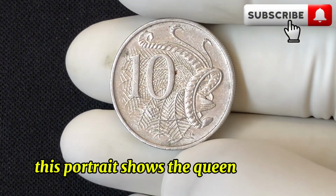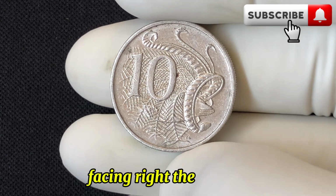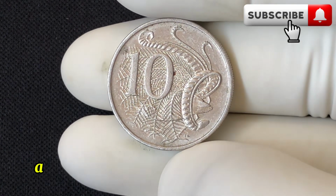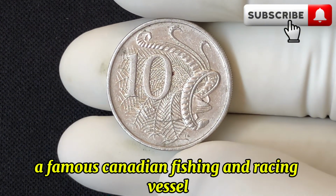This portrait shows the Queen wearing a tiara, facing right. The reverse, back side of the coin features the iconic Bluenose schooner, a famous Canadian fishing and racing vessel.